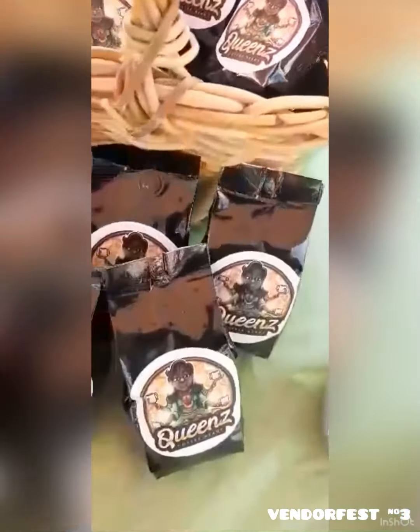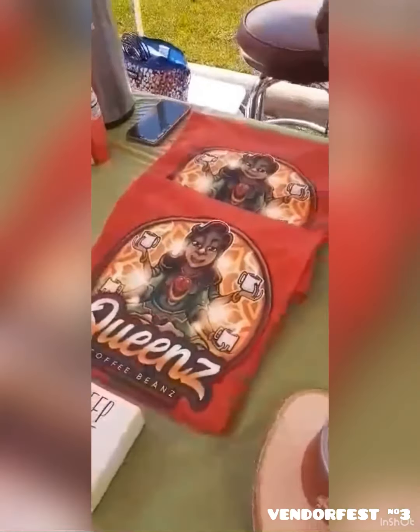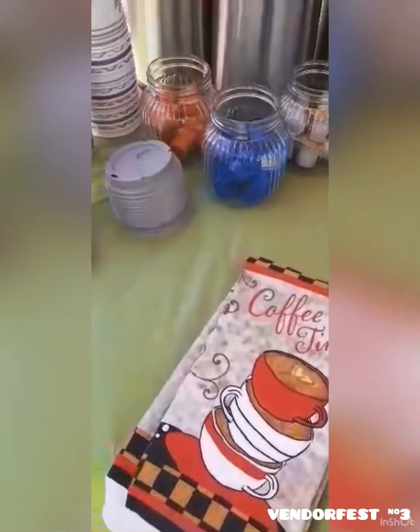blend as well. We also have a little bit of merch. We have our Queen's Coffee Bean shirts. We have tumblers, coffee cups, and our logo and our motto is our coffee never travels alone. Whether you order personal or online, all coffee comes with either a creamer or some coffee sticks or something like that. We also have the K-cups for the people that have Keurig machines.